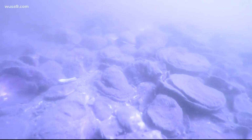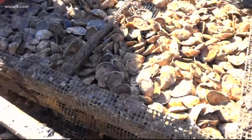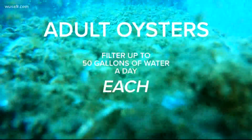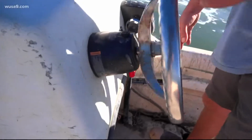He's helping the native oysters rebound from decades of disease and over-harvesting that depleted the Chesapeake's oyster harvest to less than 1% of what they once were. It's work that thousands of lives depend on. Without the oyster, you don't get these effects that allow for a healthy ecosystem. According to the Chesapeake Bay Foundation, adult oysters filter up to 50 gallons of water a day each. With fewer of these natural cleaners, all aquatic life was at risk. But thanks to oyster farming, that's starting to change.